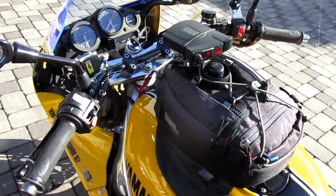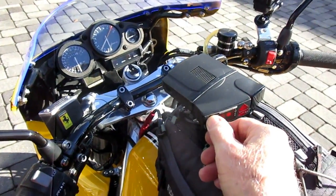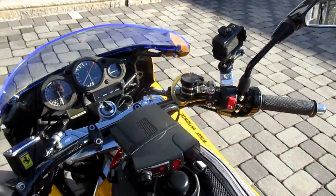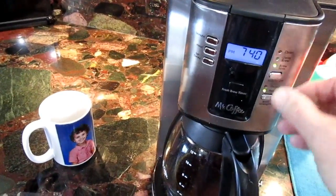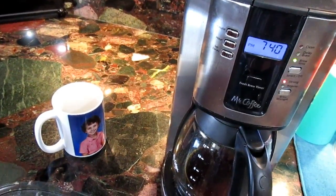So all that's left is to make sure our radar detector's working, mount it up. Yep. Without that, we couldn't afford to ride. Make sure our cameras and batteries are charged so we can share the ride with you. Have another cup of coffee and get out on the open road. And all that's left is that magic cup of coffee that makes the ride so that I don't fall asleep.